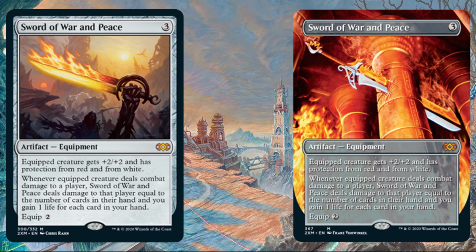Next is Sword of War and Peace, and this one does have a box topper, as you can see here. The new Phyrexia copy of the card is about $20, the foil about $40. The Kaladesh Invention foil will run about $75 currently. Now, this is another card that does see some Commander play. You'll find this in Zurgo, Hero of Ashvale, and other decks.